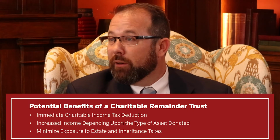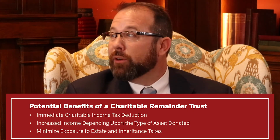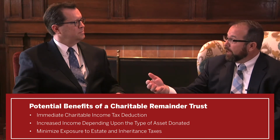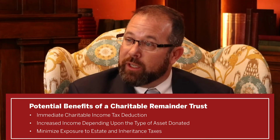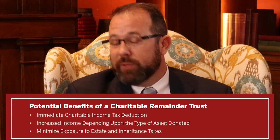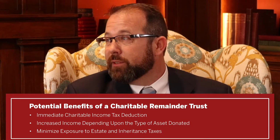And if a client were to create a CRT, what benefits might they enjoy? So there's many benefits, and it differs for everybody. Their situations can be different. But the top three I'd say are, you get an income tax charitable deduction based on the amount contributed and the interest rates at the time. You get back a dependable source of income that could be higher than what you were receiving from the asset, depending on the asset donated. Yep, depending on the asset donated. And then third is you can minimize death taxes.